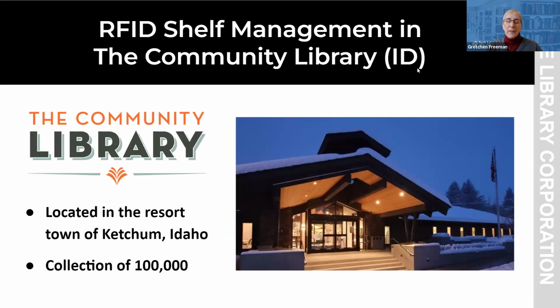Let's move now to Ketchum, Idaho, snowy Ketchum at this time of the year. And here from the community library, they're veteran RFID users and have been using both inventory and shelf management for quite some time. So take that away, Pam and Bille. Thank you, Gretchen. It's really nice to hear from Melissa and Colleen again on their experience.